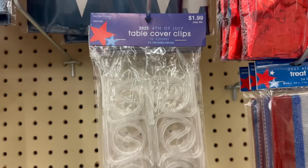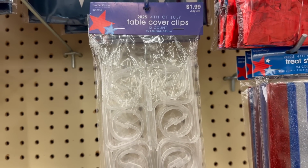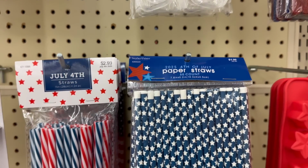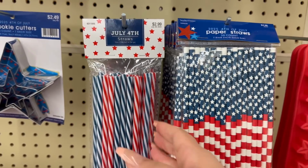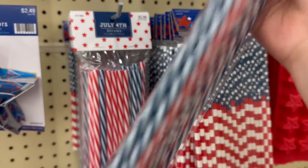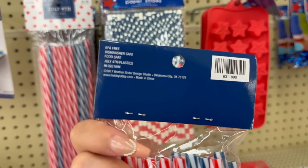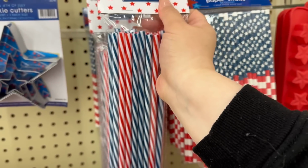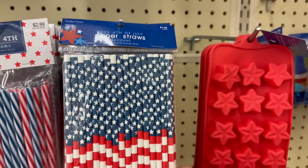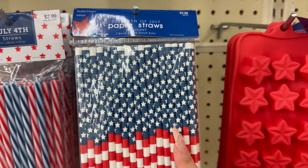Right here you have the table cover clips for $1.99. These are straws, which are plastic. You are getting a 24 count for $2.99. Let's say if they are BPA free or anything like that. Yes, they are. Dishwasher safe and food safe. You have the paper straws for $1.99. You are getting a 50 count.